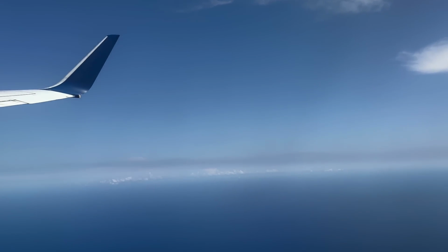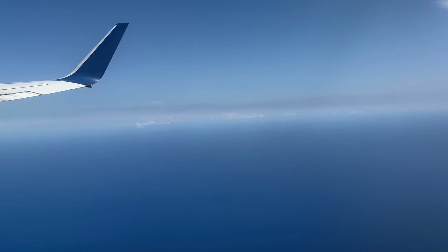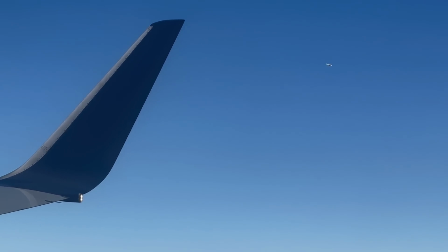As we leave this controller's airspace, we're handed off to the Miami Air Route Traffic Control Center. "Delta 1708, contact Miami Center 132.15, good day." "32.15, Delta 1708." We're headed north, and I'm taking in the views like this ship below us and this JetBlue A320 descending into Fort Lauderdale.